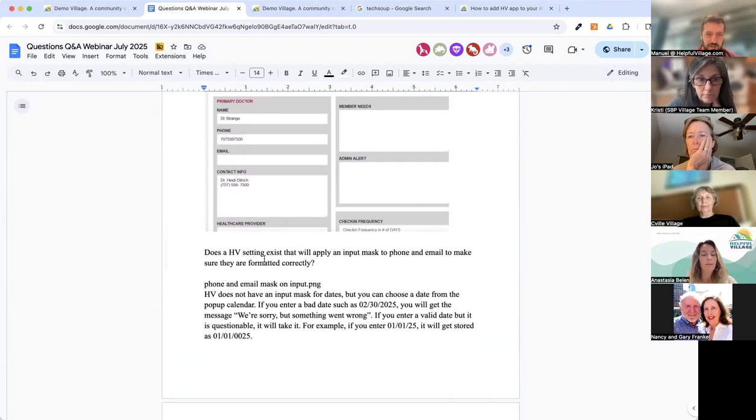Does Helpful Village, is there a setting that exists that would apply an input mask to phone and email to make sure they format it correctly? Okay, cool. Yeah, I can understand this.